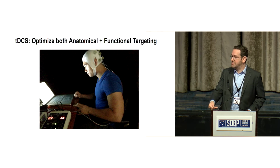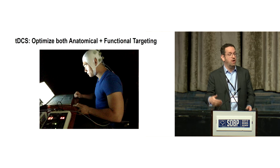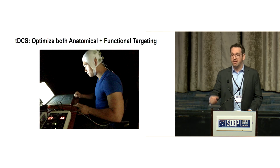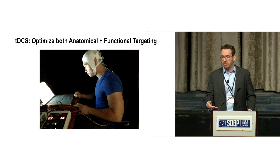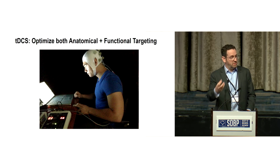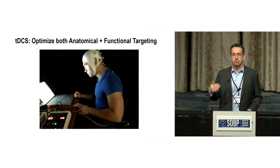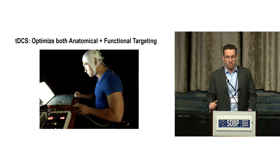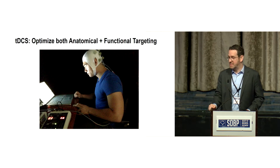Now, to people who do TDCS, this is old news. This is actually how a majority of TDCS human trials have already been rationalized. They all involve some level of anatomical targeting, so they all consider where the electrode should be placed to deliver current to a specific brain region, but typically they also include some sort of matched therapy, some sort of matched rehab, so the functional targeting component is there as well. So this is already baked into how TDCS is done.